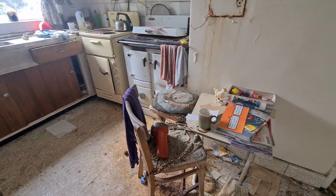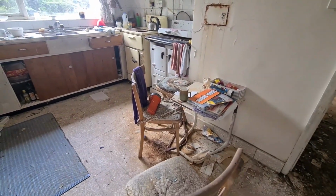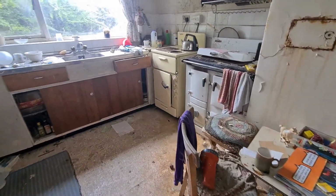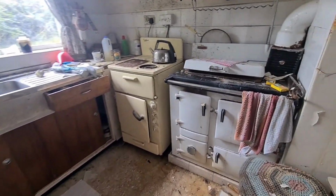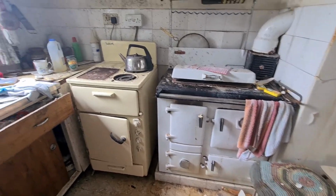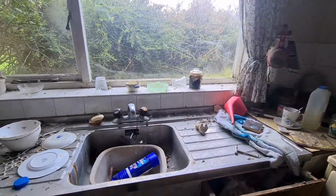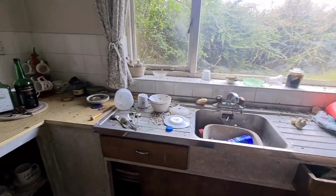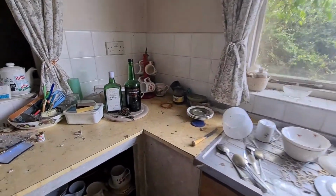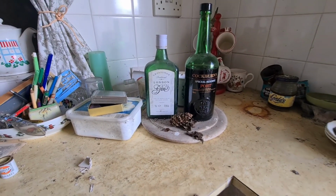Just imagine him sitting in here, having breakfast, having a chat. Nice old fireplace. Very nice. What a shame, folks. Another one just left. Must have liked to drink. Bit of London dry gin and port.